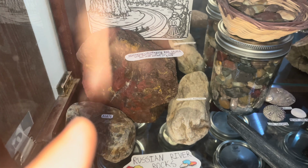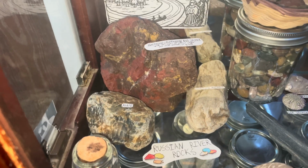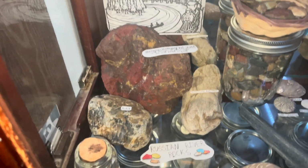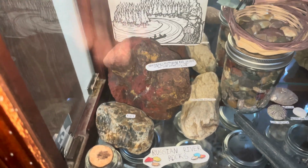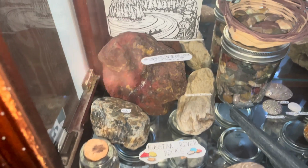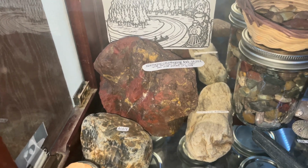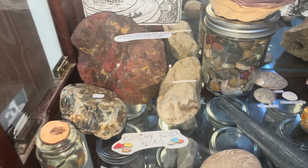That's a beautiful jasper. That's one of my favorite pieces up here to this day. It was sitting in my garden for a while, but then I was watering the plants one day, and I was like, you know what, that belongs in my mini museum. Look at the vibrant red and yellow colors. That's just beautiful. That deserves to be up there.